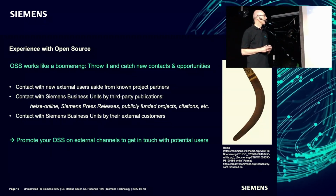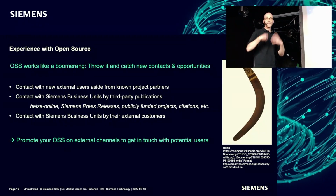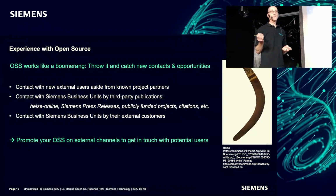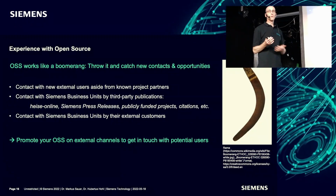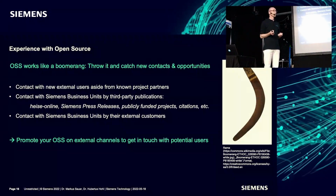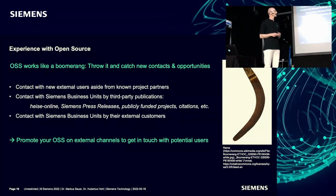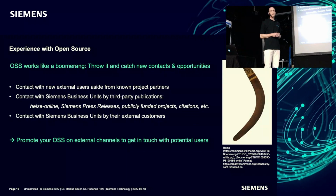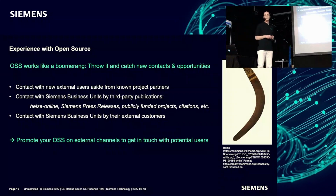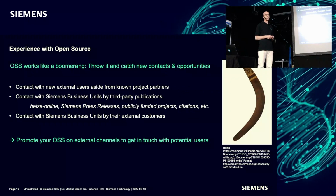This is very funny. And then the last thing is, we even get contact with our business units through external partners. For example, we have contact with an external partner who was working with Siemens sales in Hong Kong or the US or in Hamburg. We didn't even know that they exist, Siemens sales in Hamburg or something like this. We get contact with those business units just by publishing open source. So this is very interesting, and the advice is, if you want to get in touch with potential users, you should just promote your open source. Not only publish it, but also promote it.